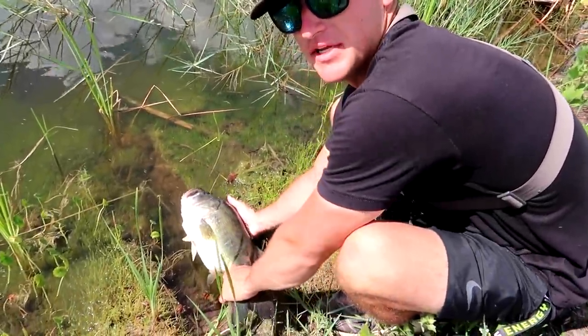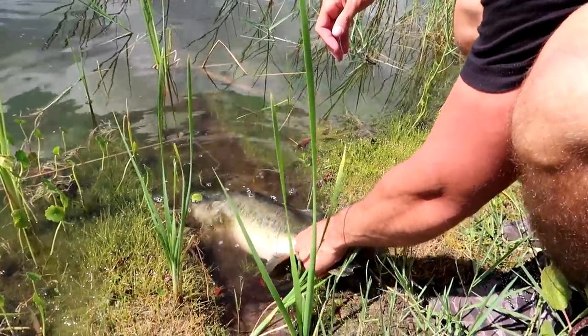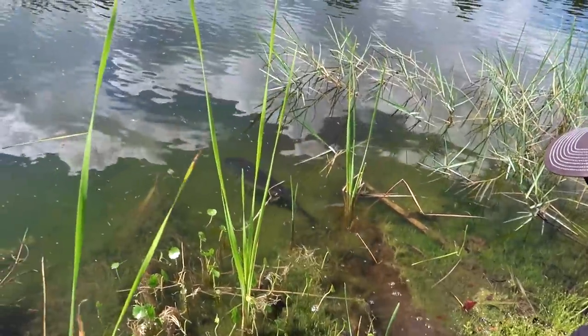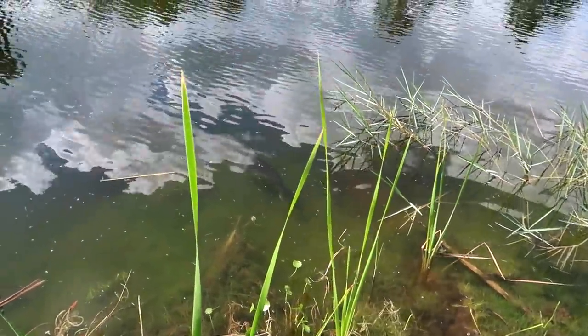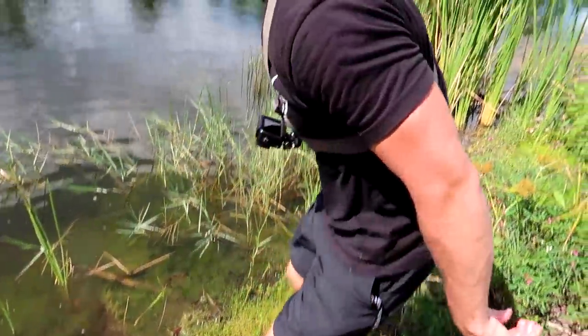And that's the first of many that we're going to try to go for today. I think I can catch another one. That is a freaking big girl. Thank you, baby. Only if she was fatter. She had the head of a dang 7-pounder. Just didn't have that big girthy belly.